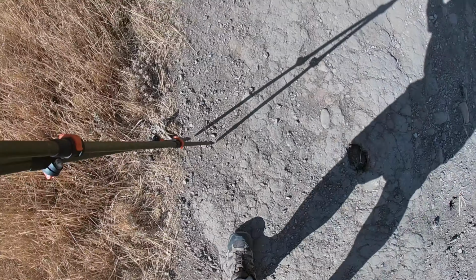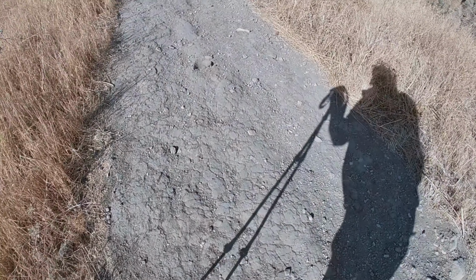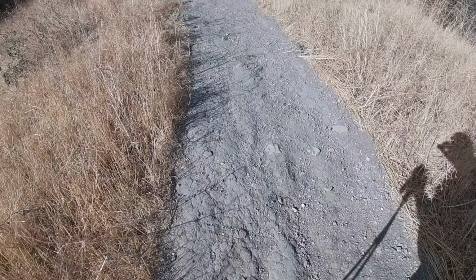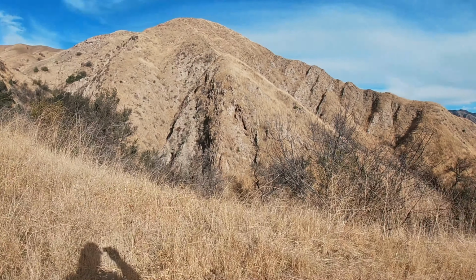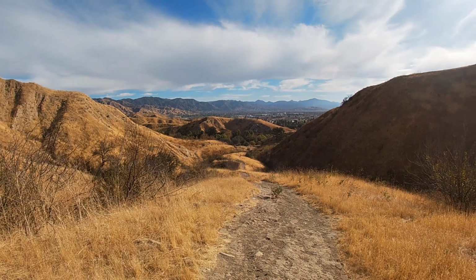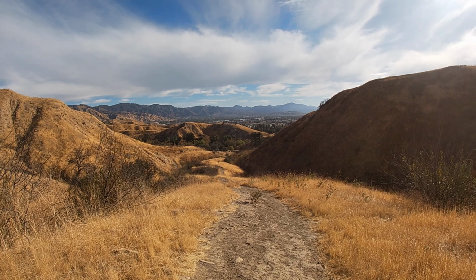The problem is when you're slogging up a big hill, you just tend to have this view here, which is just usually the slope. Sometimes you have to look up, and sometimes you have to turn around. Nice.